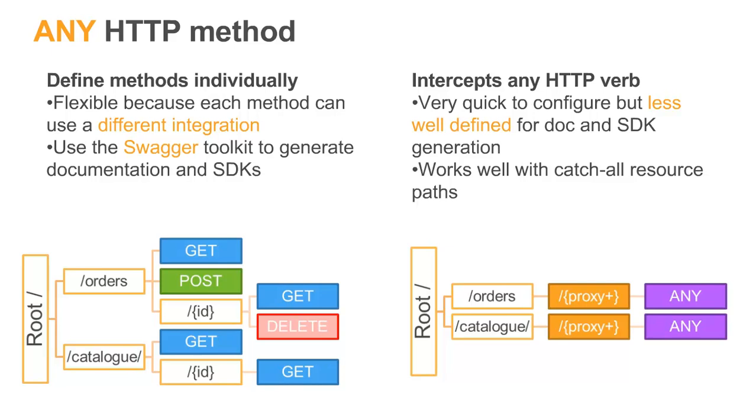The any HTTP method, as the name suggests, tells API Gateway to intercept any HTTP verb that comes to a resource. So where before you had to define the get, the post, the delete individually, you can now simply define an any method, and API Gateway will just intercept all requests and send them through that single integration. Similarly to the catch-all resource paths, the downside of this is that your Swagger definition will not be well defined, and you won't be able to generate SDKs or documentation using the Swagger toolkit. So while one gets you started very, very quickly, the other is likely to generate benefits in the long run as you scale your application and your business.